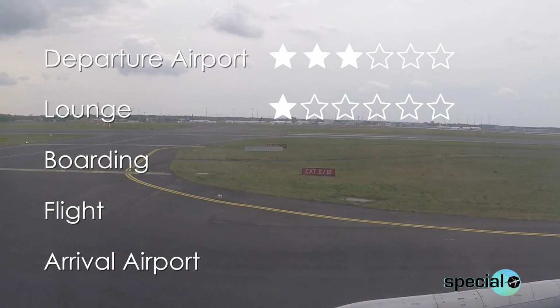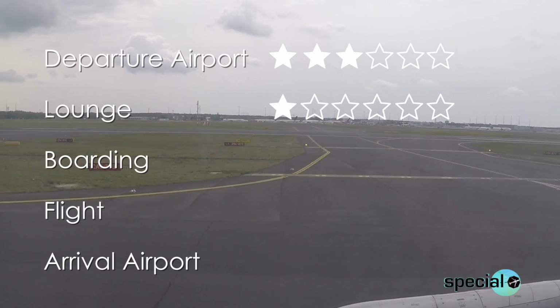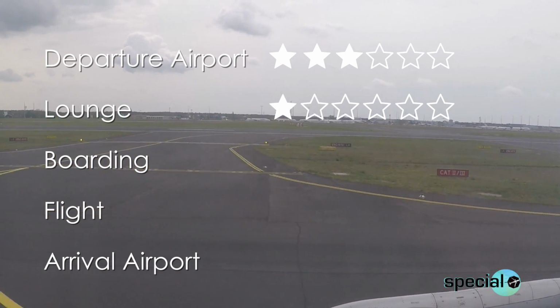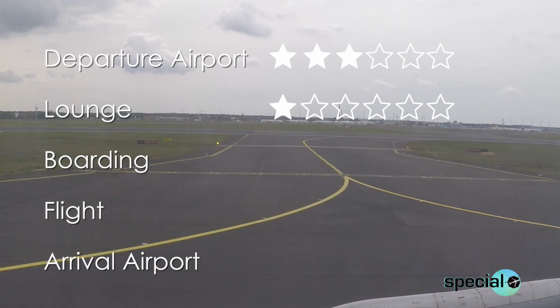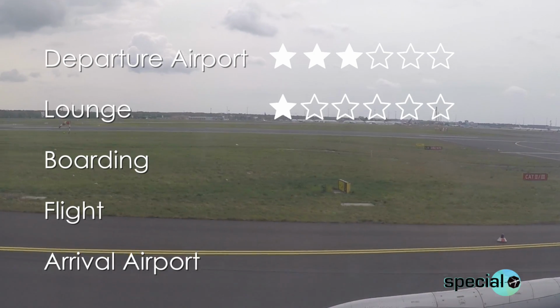Unless, of course, you are a Star Alliance Gold Card holder, then you get a little bit more, and you do also get access to that lounge. But as a Silver Card frequent traveler of Lufthansa, you just get the bare minimums of what the airline really can offer. And the rest, well, that's your problem.